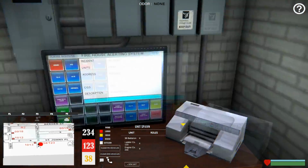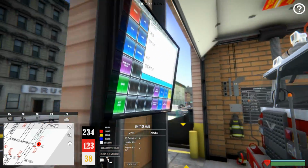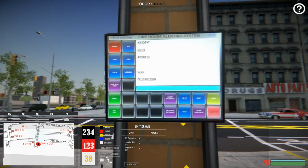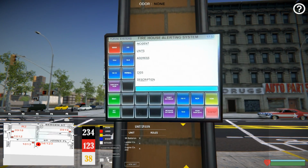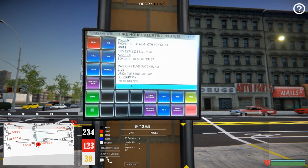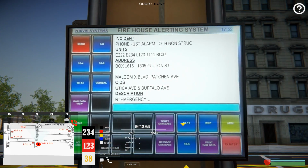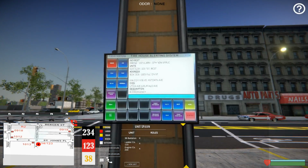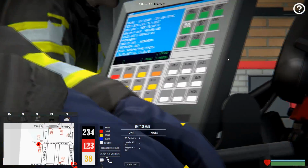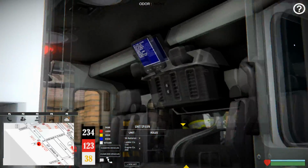One cool thing are the Firehouse alerting systems, which display the active emergency. So if we were to get a run, all the information would appear on these screens. So for example, also if we look inside of the rig, the MDT has the run as well as the ones in the back.